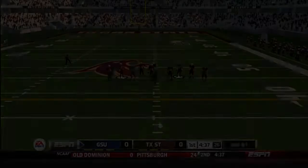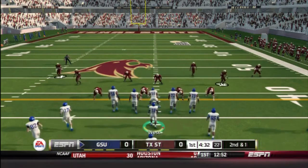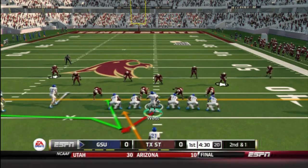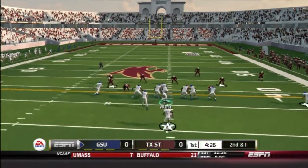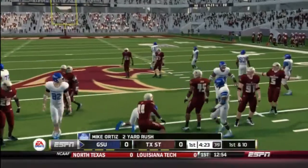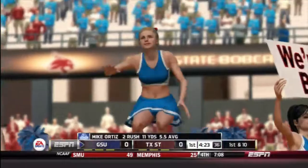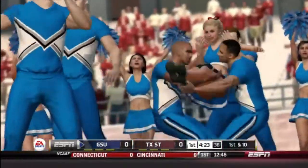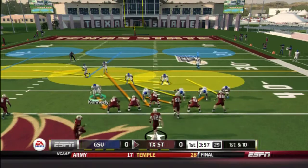From their own 37-yard line. And here comes Georgia State on 2nd and 1 after a nice run. Let's see what they can do this time around. Ray in motion. And here comes Ortiz, and he gets enough for a first down after a 2-yard rush. And so far he's been good on the run this game. And then they pick up some nice yards.